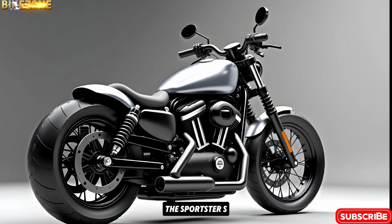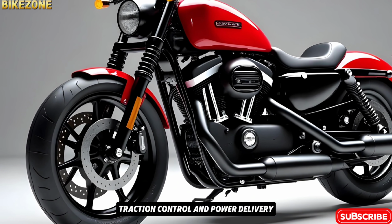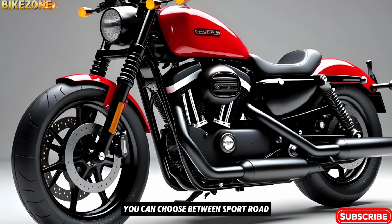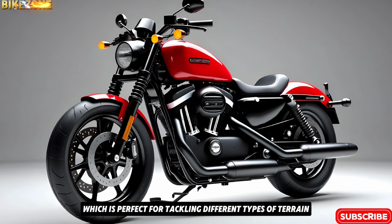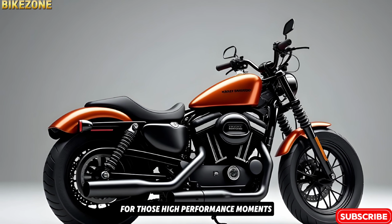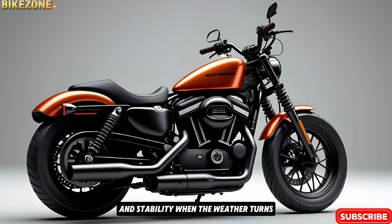One of the standout features is the addition of ride modes. The Sportster S comes equipped with multiple ride modes that adjust throttle response, traction control, and power delivery based on the rider's preference and riding conditions. You can choose between sport, road, rain, and custom modes, which is perfect for tackling different types of terrain or weather conditions. For example, the sport mode delivers maximum power for those high-performance moments, while the rain mode optimizes traction and stability when the weather turns.